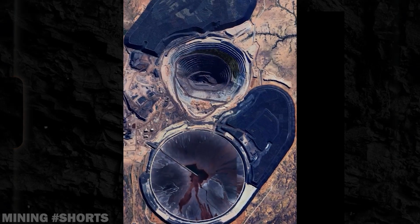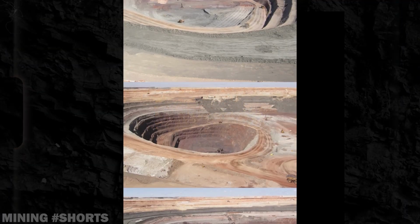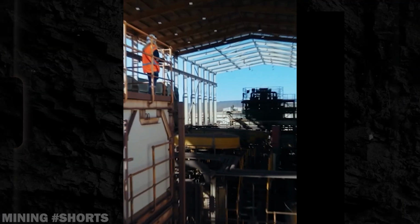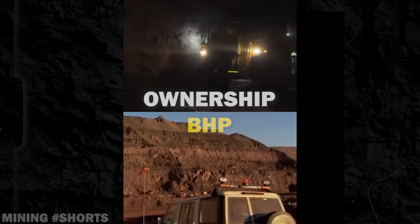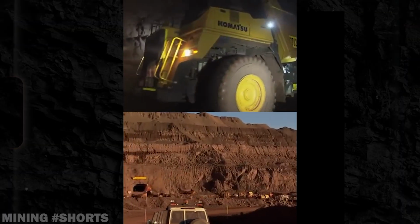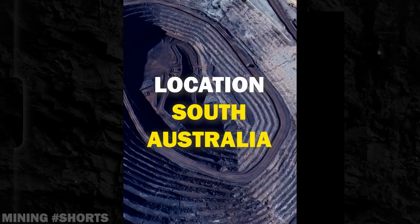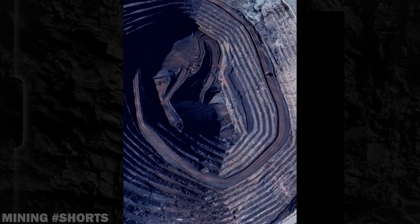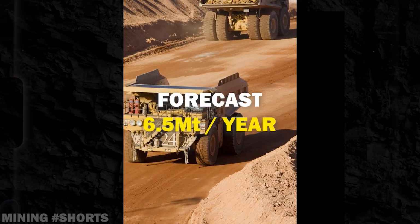This is Prominent Hill, home to some of the finest copper mined on Earth. The Prominent Hill mine is a massive copper operation first opened in 2009. Owned by BHP since 2023, Prominent Hill consists of 3 pits, including the Malu open pit, Malu underground, as well as the Ankata underground operation. Located in South Australia, the Prominent Hill mine produces one of the highest grades of copper concentrate in the world at an average rate of 4.5 million tons of ore per year.